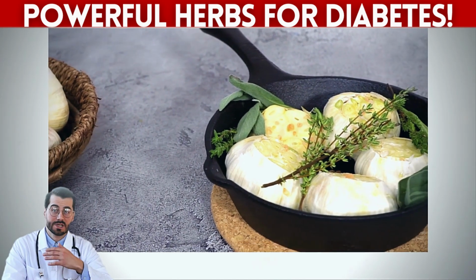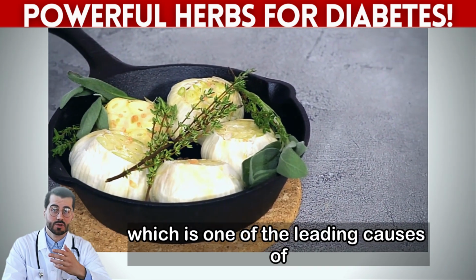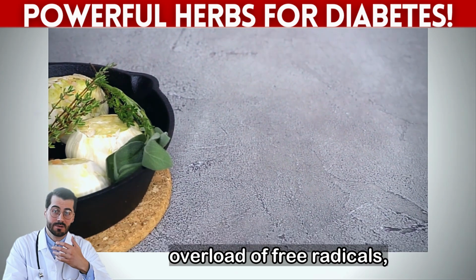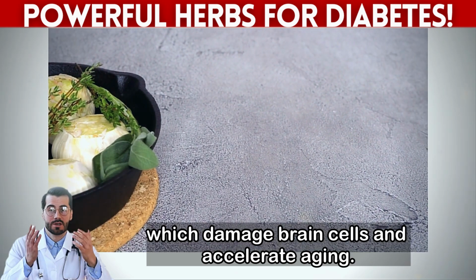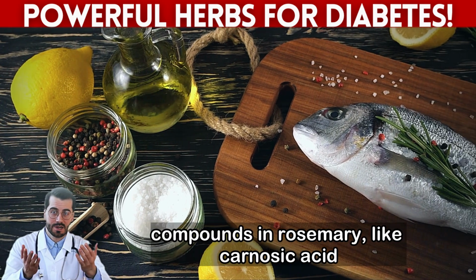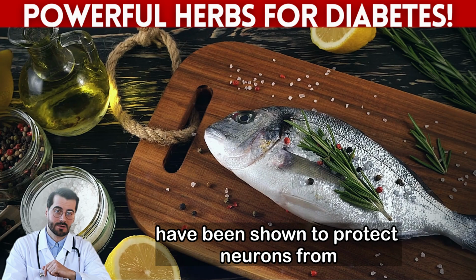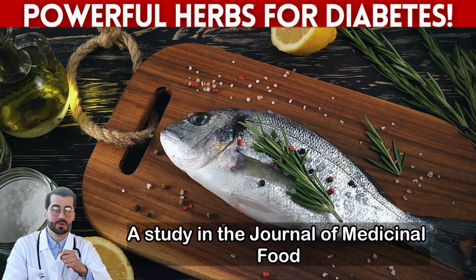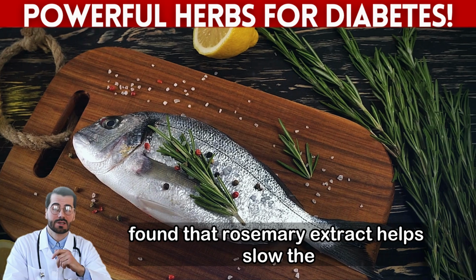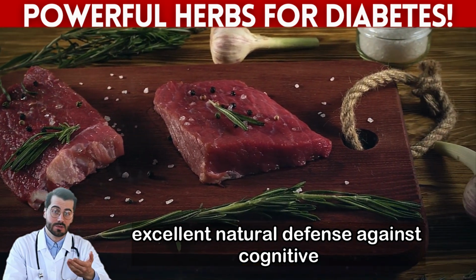But that's not all. Rosemary also fights oxidative stress in the brain, which is one of the leading causes of cognitive decline. High blood sugar levels can lead to an overload of free radicals, which damage brain cells and accelerate aging. However, compounds in rosemary, like carnosic acid and rosmarinic acid, have been shown to protect neurons from this damage. A study in the Journal of Medicinal Food found that rosemary extract helps slow the progression of brain aging, making it an excellent natural defense against cognitive decline.